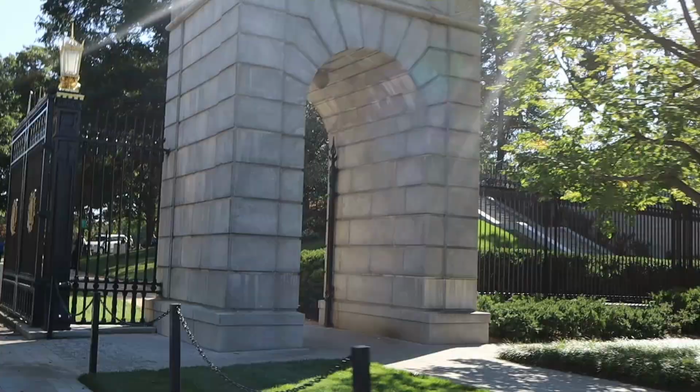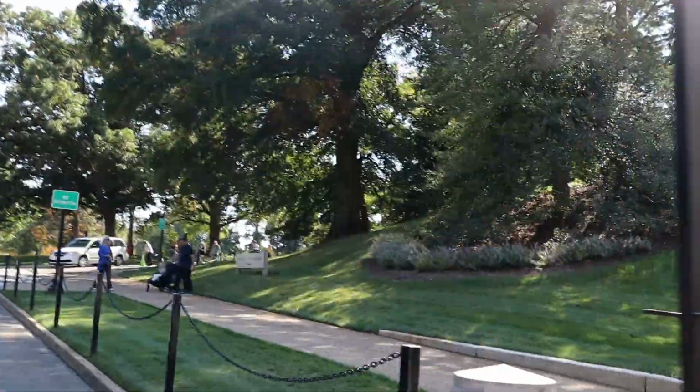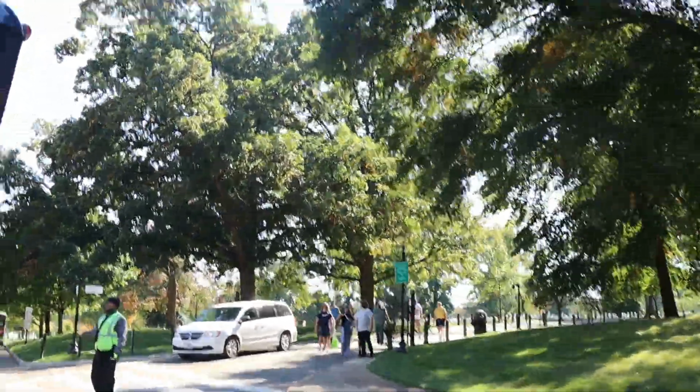They underwent recently a multi-million-dollar renovation. They just reopened in June. They had been closed all winter. And if you have an opportunity, hop in and see it for a few minutes.